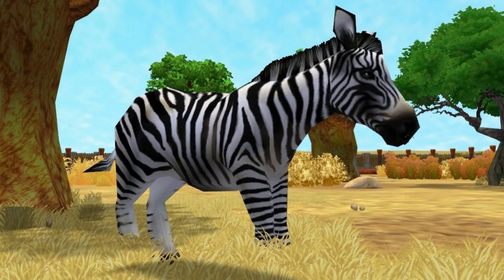Zebras face many predators, particularly lions and hyenas, but over the last 200 years humans have posed a greater threat to their survival. The quagga, a zebra with stripes on its head and neck, but often none on its sides and hindquarters, lived in southern Africa until the 1870s, when it was hunted to extinction. Today, both Grevy's zebra and the mountain zebra are endangered by hunting and habitat loss.